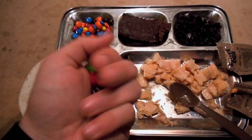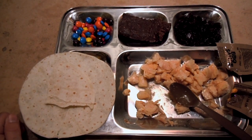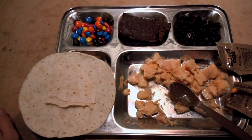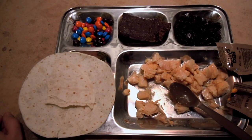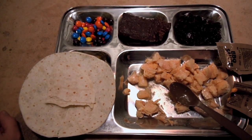Try some of our M&Ms here. Give me a big old mouthful of those. Yep, those taste good as well. Tastes like M&Ms. Oh, although I will say, I'm not sure if it's because I'm combining a lot of stuff all at once, but I am getting an odd aftertaste after eating the M&Ms. It's nothing bad, but kind of like a plastic taste.